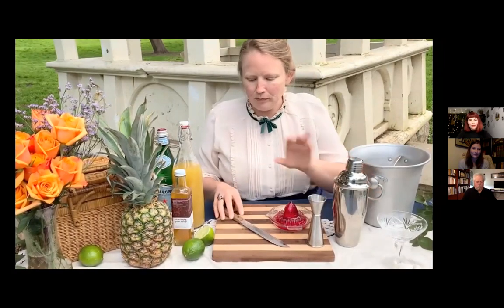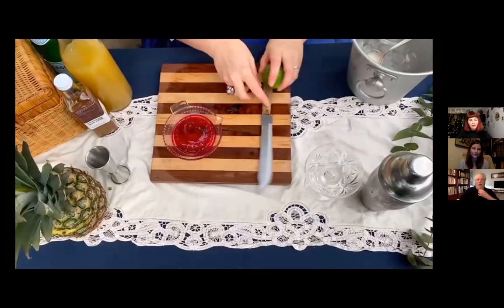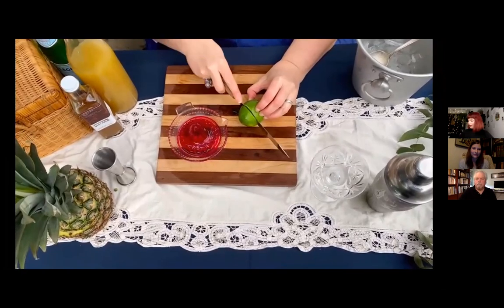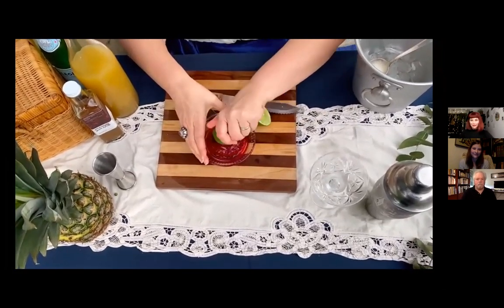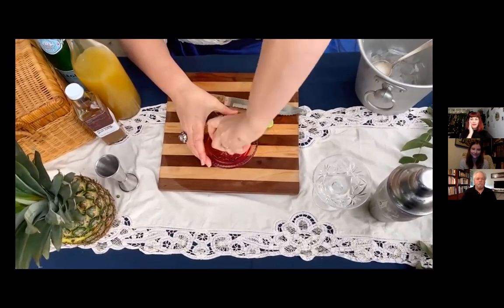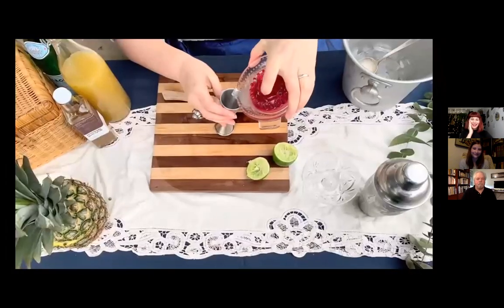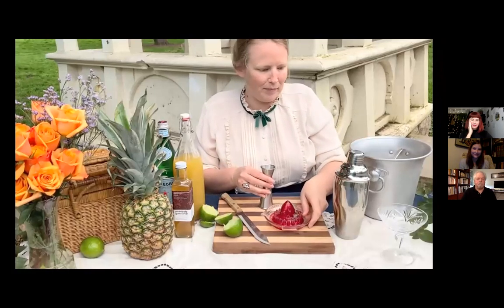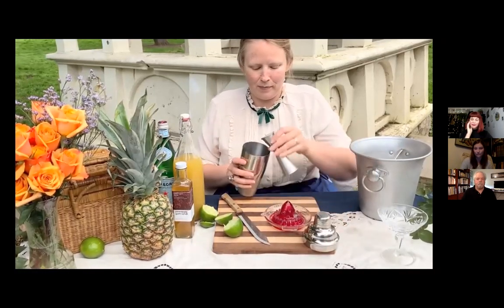Next, you're going to want to slice your limes in half and juice them. The hand squeezers are better for this, but this one's prettier. And that's more important. We've got about 3/4 of an ounce.